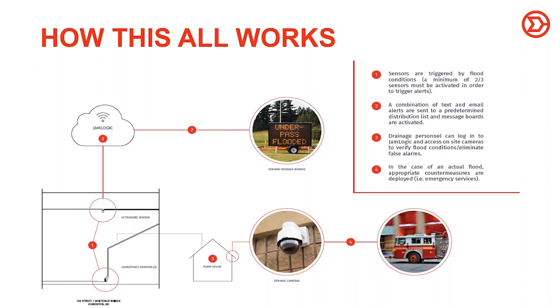The grand scale of how this works is a flood event happens, the sensors trigger JAMLOGIC to send information to the message boards. The message boards start lighting up saying underpass flooded, alternate route ahead, or must exit at. In this case, we have must exit at 91st Street because everything past there is sort of a no-go. Once you get past there, there really is no turning back. You're sort of stuck on the White Mud basically until the water subsides and you can travel under the underpass freely. All of this information transfer happens within 30 seconds to a minute.